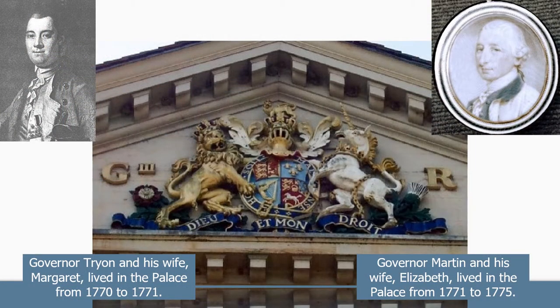On this slide, we will actually see the frieze, which is above the entrance to Tryon Palace. This is King George III's coat of arms. This is not the original frieze. The original frieze is located in the North Carolina History Center in Maddox Hall.